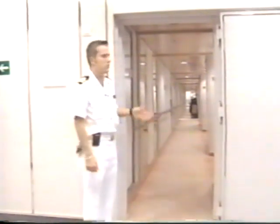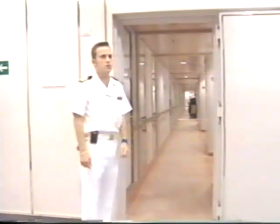This is a single fire door. A fire door is used to prevent the fire and the smoke from going from a fire zone to the next fire zone. To close this door, first of all, once again, have a look in the corridor if somebody is to pass through the door. Then you hit the button and the door closes.